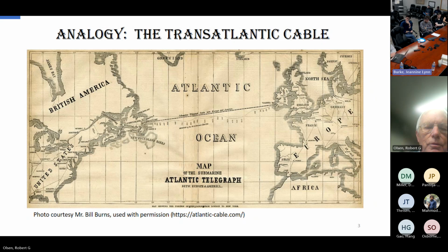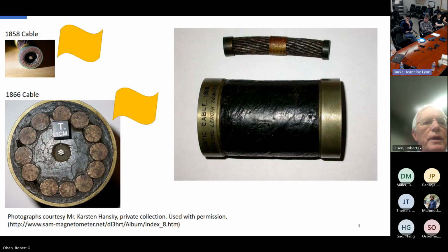Let me just go to the next page here. I'll show you the cable in 1858. One thing is not showing on here, but you were getting about one word every 10 minutes. I'm not sure why it's not showing on my screen. And not only that, but the cable failed very quickly after it was made. You can see it was a small cable.